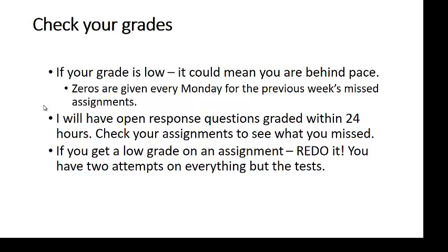And then finally, check your grades. If your grade is really, really low, then that could mean that you're behind the pace, okay? Things that are all multiple choice, you'll get a grade for those right away. But a lot of things in this course are worksheets, or they have a written question. Sometimes it might take me 24 hours to grade things that are more open-ended in nature, okay? So if your grade is lower on an assignment than you think it should be, it's probably just because I haven't graded something yet. If you get a low grade on an assignment, redo it.